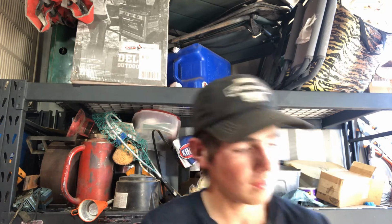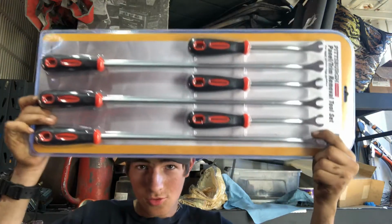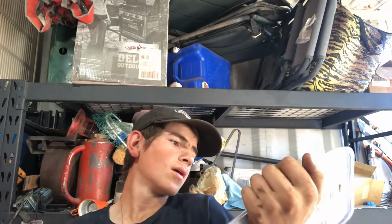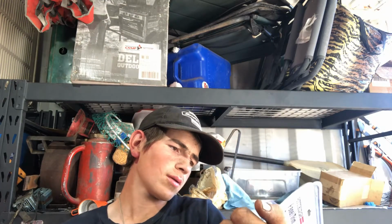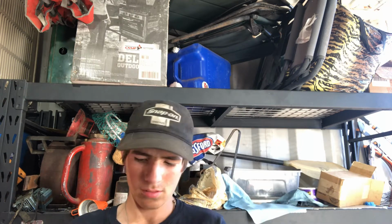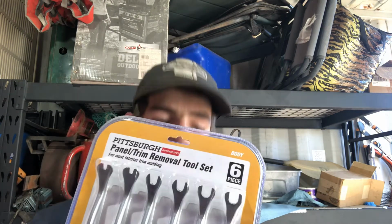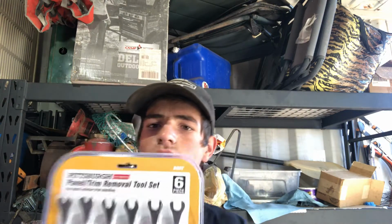Alright, last tool in this haul is the trim panel set. This is the Pittsburgh Automotive Trim Panel Trim Removal Tool Set for most interior trim molding. I picked one of these up a while back because I got recommended to pick this set up as a beginner set.